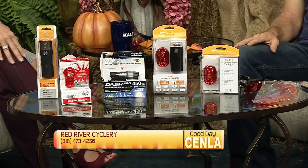Mike, you can get these lights at your store? Yeah, absolutely. Lights are big right now. They've made a lot of advancements in battery technology and in light technology, so there's great bang for the buck for your consumers. I would just encourage everybody, do not take a passive approach to your safety with reflectors. If you're planning on being out after dark or before light, make sure you get some type of battery operated light so that you can really be seen.